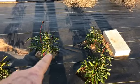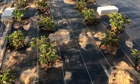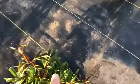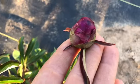I believe these are my Paul M. Wilds. And there is one over here that already has some color to it, and it is spectacular. Look at that.